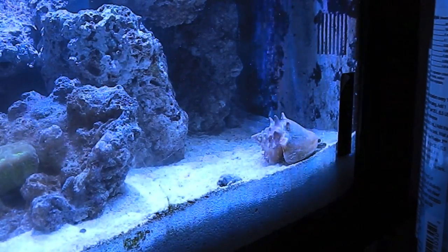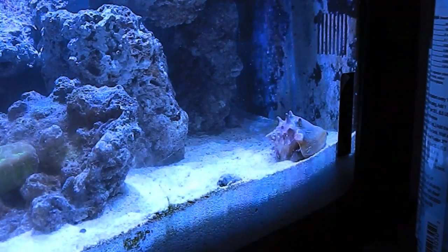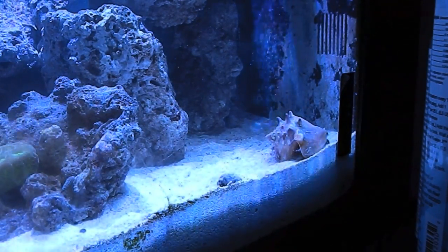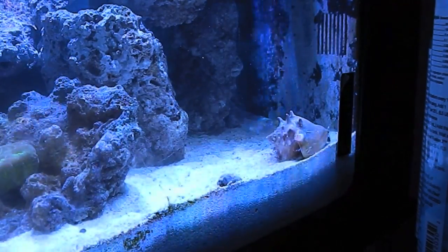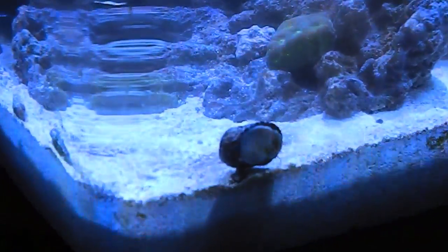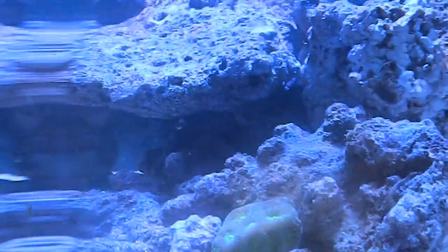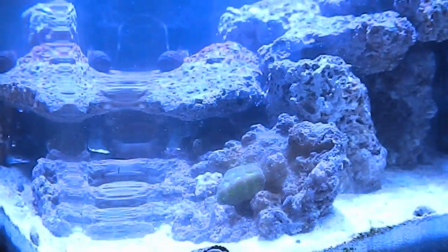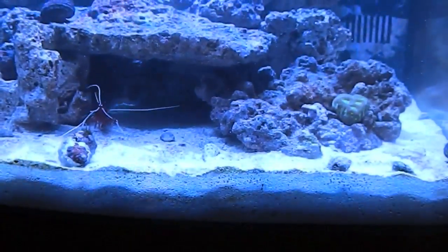But overall, I'm really happy with reefcleaners.org. They sent me a little more than what I ordered, which is really nice of them. Helped me get my cleanup crew started back on my BioCube. Overall I'm really happy with what they sent me. I did get some Chaeto. I put that in the refugium as well, so I got a nice little Chaeto growing in there.